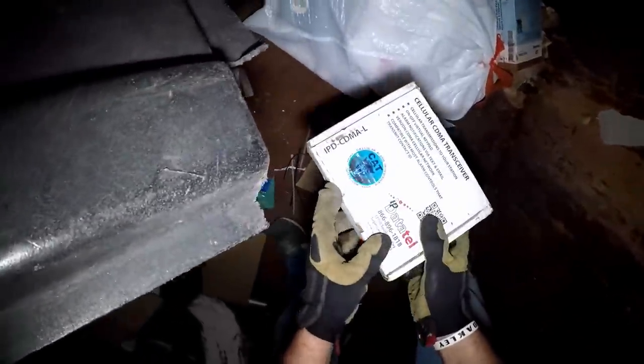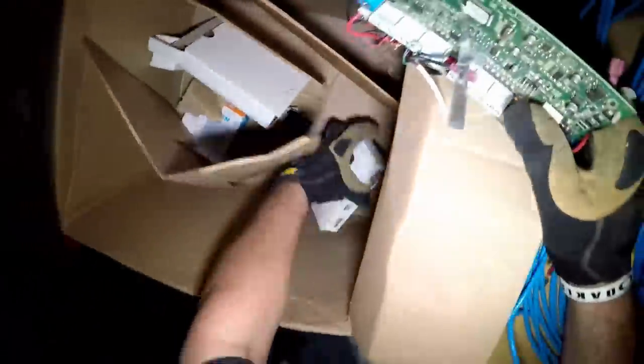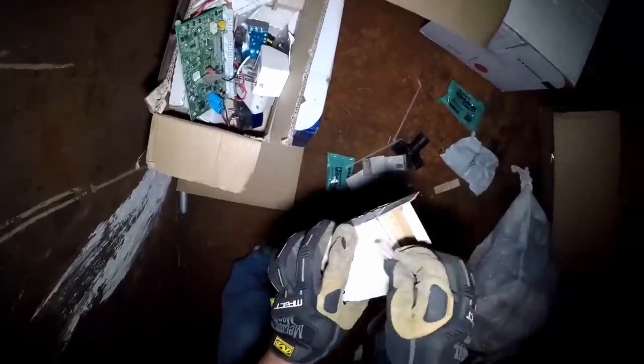Surface mount, high quality magnetic contact, huh? Magnets. Let's see what's in here. Feels like there's something in there. Datatel IP. Okay, let's see. Put that in our box. I don't know what that is. Cellular communicator. All right, cellular communicator.